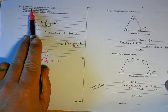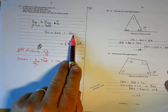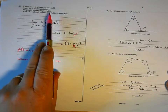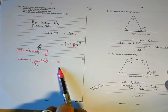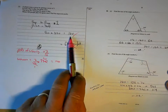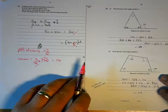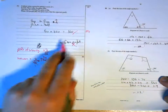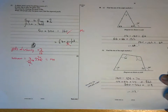Everybody that plays pays 50 pence, so the game is going to earn 160. Then you've got to work out how much you pay out, so it'll be 80 lots of 140. So you do 80 lots of 140, take that away from how much is paid for the game, and then you work from there. That will give you your profit. So you're going to have 1 mark for working that out, but then you haven't done the rest of the maths from there.